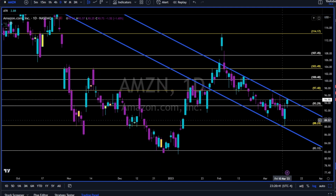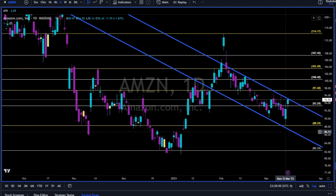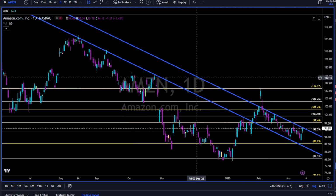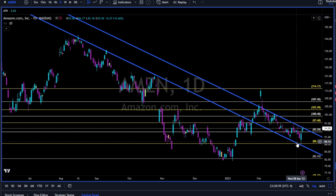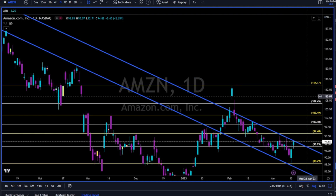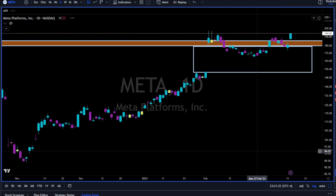Amazon trying to bounce off the 88 area, but trend lines are the true support resistance for price action, and we can see these two blue trend lines, this one here from resistance, now support, this trend line here resistance, and not surprising, the day closed on it. Let's see if Amazon bulls can break up and above, then they will have to face 97.40, and then we have all the levels to the upside for future potential resistance.